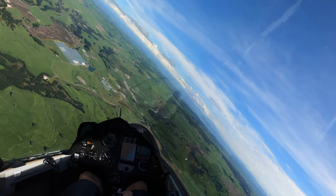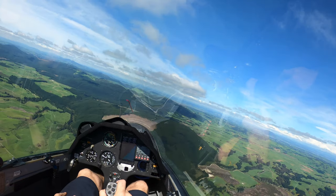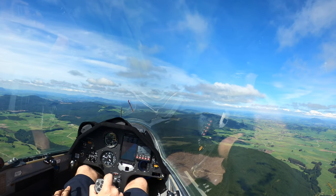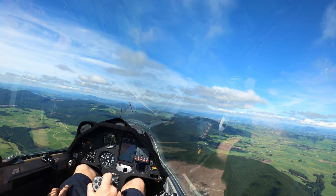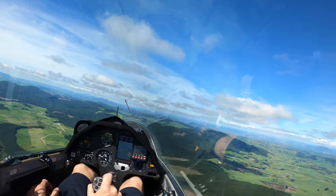We're not high above the ground here. I'm just trying to maintain height as much as I can. Turning in sync, it's always a bad idea. Dave just shot past. You all know Dave in the JS1, and he's just ahead there, so I'm going to try and catch up to him. Which I probably won't do, to be honest.